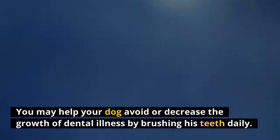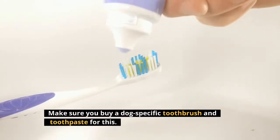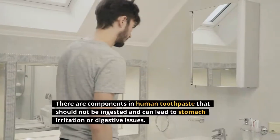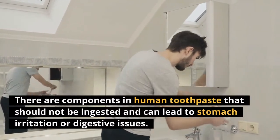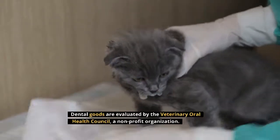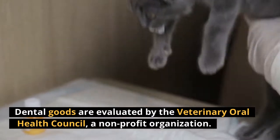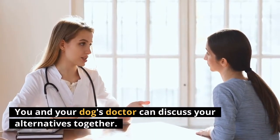You may help your dog avoid or decrease the growth of dental illness by brushing his teeth daily. Make sure you buy a dog-specific toothbrush and toothpaste for this. There are components in human toothpaste that should not be ingested and can lead to stomach irritation or digestive issues. Dental goods are evaluated by the Veterinary Oral Health Council, a non-profit organization. You and your dog's doctor can discuss your alternatives together.